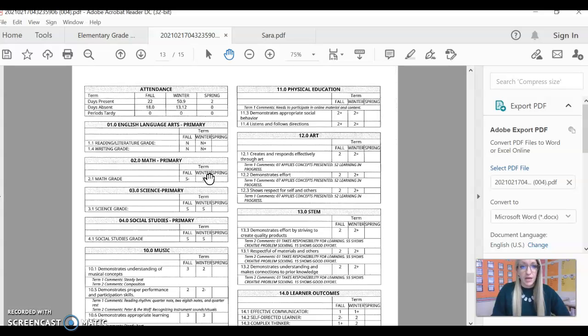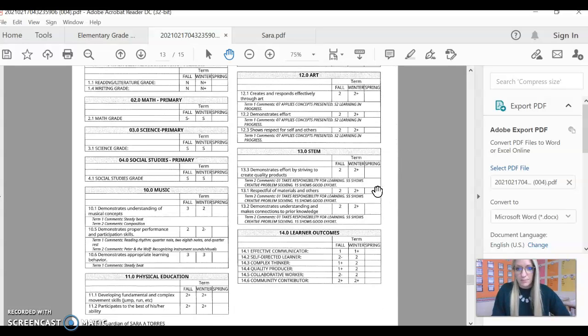In math, she's receiving an S, so she's achieving on grade level. She does still need a little bit of support there to break down problems into smaller steps, but she's able to use manipulatives like cubes or a number line she can draw on with a marker to help figure out problems most of the time once we break it down for her. Social studies and science, she gets a participation grade there. She's doing all of the first grade work we would expect. She does a great job in all of the specials classes. We've never had any complaints from any of the teachers from music, PE, art, or STEM.